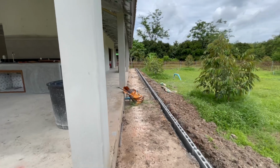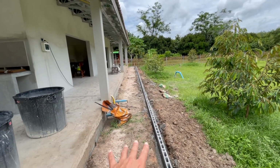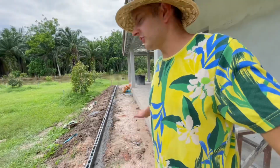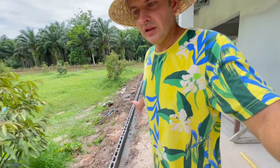I wasn't sure if I was going to put gutters in before. I thought I might just put something here to deal with the water, allow it to fall and direct it out. However, with the amount of water I've seen coming off the roof and how fast it can erode the mud here, I've decided gutters are essential. I've got a big roof and I need gutters. I'm trying to work out what to do here. I think we're going to go with stones.